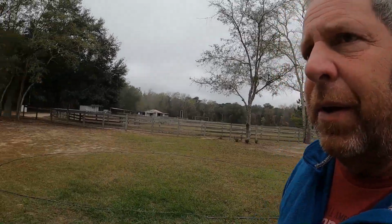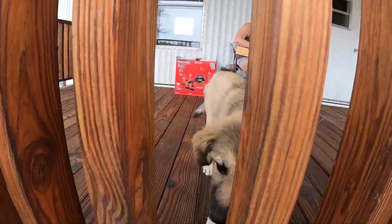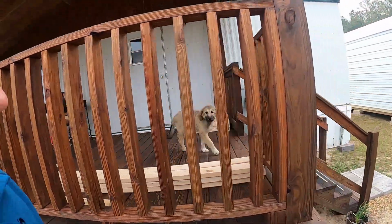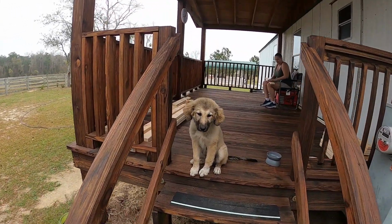Hey guys, good morning. We're up here at April's farm in Georgia, and some things have changed since we've been up here. It's December, a week or two before Christmas, and a couple of things have changed. One of the things that changed is this little guy right here, who showed up one day without a collar. Showed up this morning, no collar, and it looks like a German Shepherd puppy.